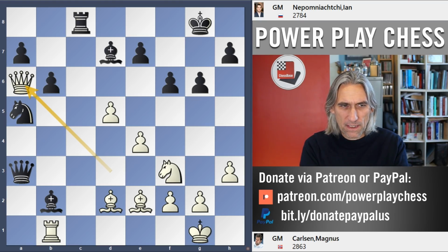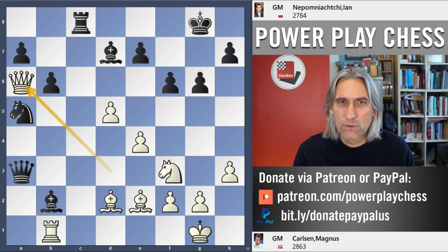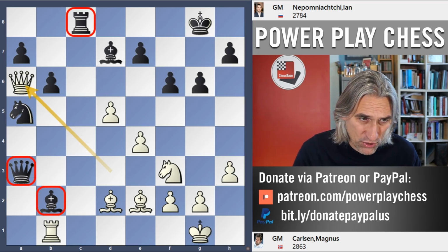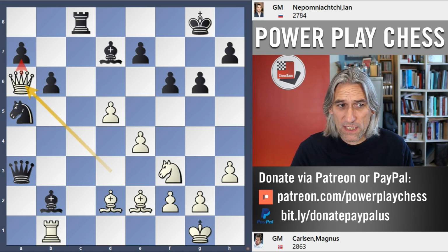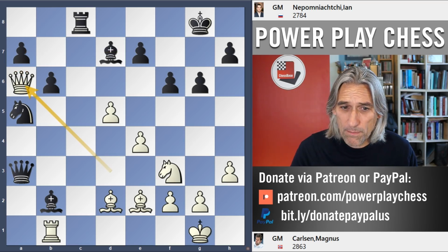And it just somehow exploits the lack of coordination between rook and queen. And the queen has to protect that bishop. It's like a slow motion attack. Basically, white wants to take here and then turn towards the king side. And there's not a lot that black can do about that.